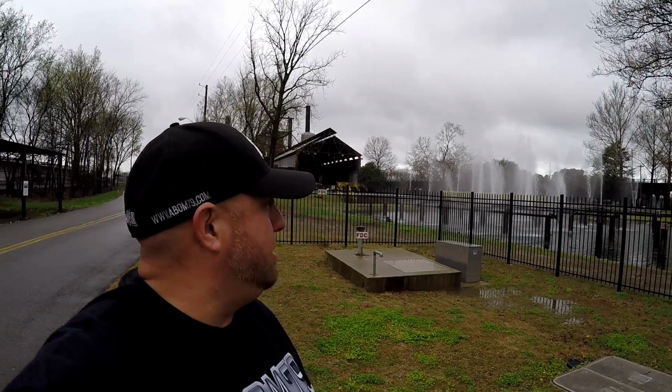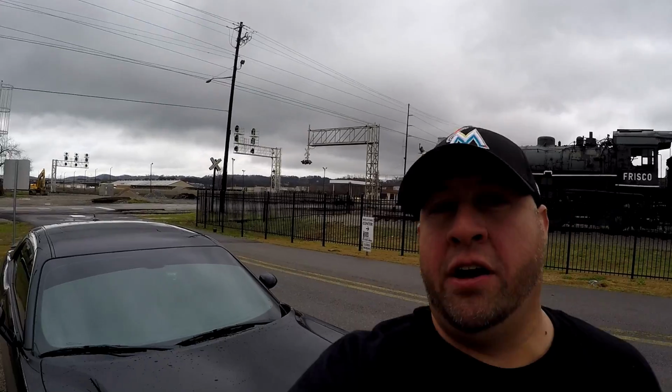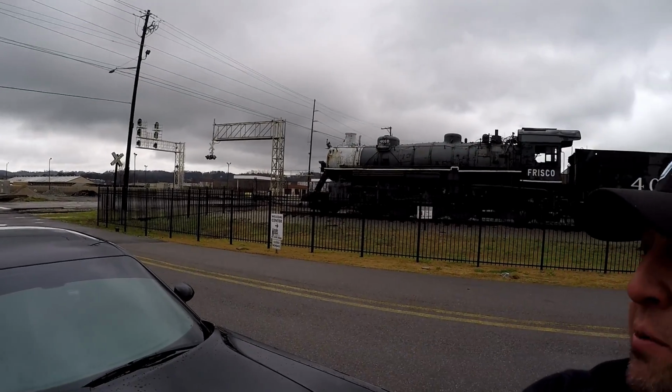We made it to Sloss. Check it out, man. This place is awesome, totally cool. We got the train behind us over there, and I don't know what's up with the railroad crossing, but it's on. I don't see any trains coming.